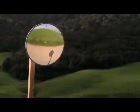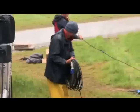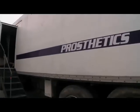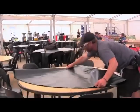Once we arrive, we get in, and it's about an 8-hour turnaround from when the first truck turns up to when the unit base is actually functional for filming. They've got to get these trucks level for working in, got to get them all powered up, and they've got to get them all functioning so quickly. Prosthetics, makeup, costume, catering. It's not just a case of a small crew going into very out-of-the-way places.